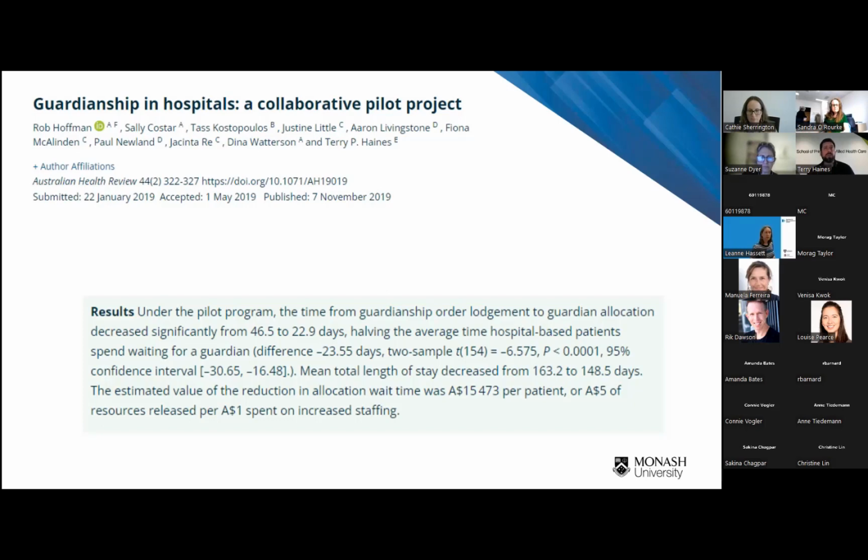And what we found is we could reduce length of stay from 46 to 22 days for the time it takes for a guardianship order to be lodged. The overall length of stay decreased from 163 days to 148 days. Basically, we saved about $5 for every $1 we spent on employing hospital-based guardians. The Department of Justice in Victoria, on this evidence alone, changed their policy. So I didn't need to do a randomized controlled trial. The stakeholder involved was quite happy for a lower level of evidence to be used to be able to get the universe of outcome that I was seeking to attain.